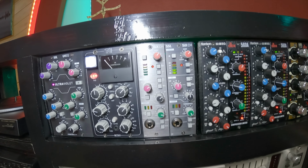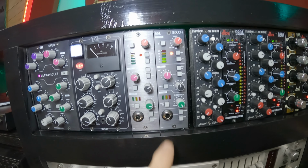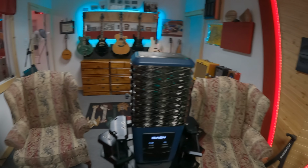I plugged it into my SSL preamp over here, my 500 series SSL 6 channel. I have no EQ on this microphone. I have no compression. The only thing I needed was the 48 volt phantom power, 48 volt DC that goes through pin 2 and pin 3, and that's how this microphone operates. That's where it gets its electricity. It lights up. The BASN lights up. I mean, this thing is beautiful.